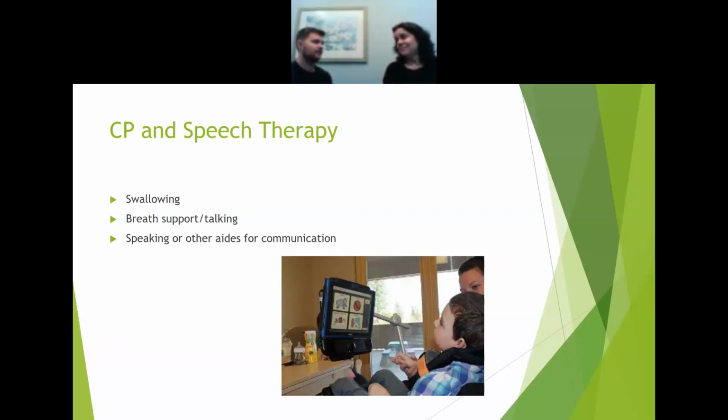If you think about it, if you're not properly positioned, and that muscle that's in control of your breath, that diaphragm, is spastic or in a difficult position to move, you're not going to be able to make words and speech like someone without CP.